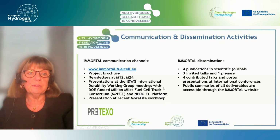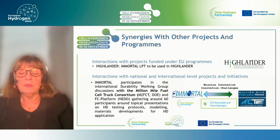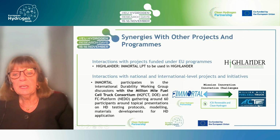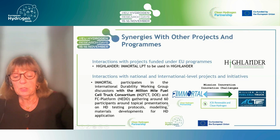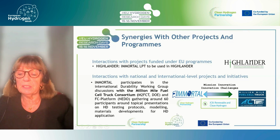And this is an interesting point here: we've presented several times at the International Durability Working Group meetings with the DOE Million Miles Fuel Cell Truck Consortium. This is something that we actually wrote into the project, to set up this collaboration discussion working group with the Million Mile Fuel Cell Truck Consortium as part of the Mission Innovation Challenges under IC8. In this framework, we have joint meetings every 2 months, but generally gather around 60 people around topical presentations, so on items that can be shared with this project and also other participants that connect. So typically on testing protocols, modeling, and also, of course, materials developments for heavy-duty application.